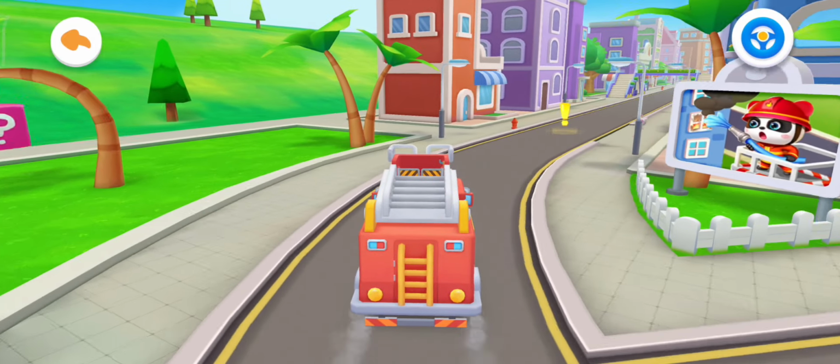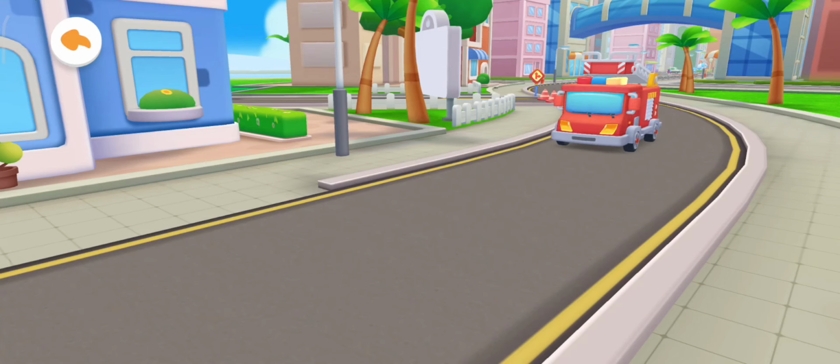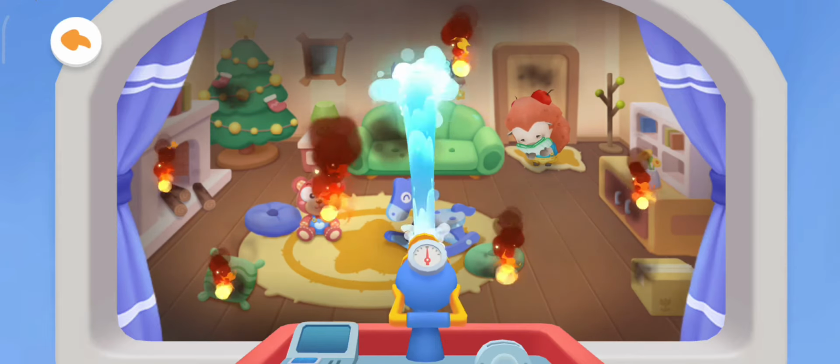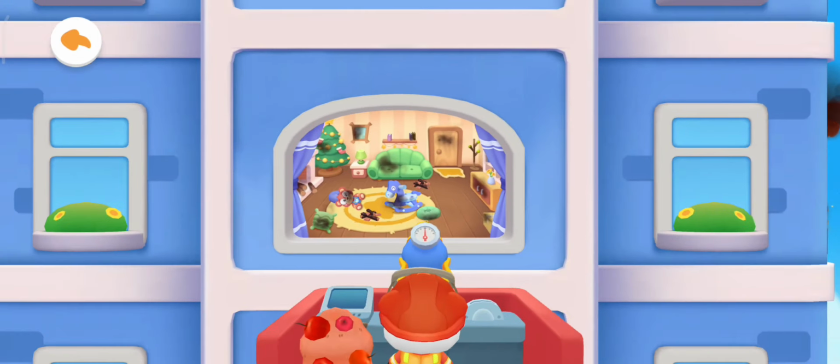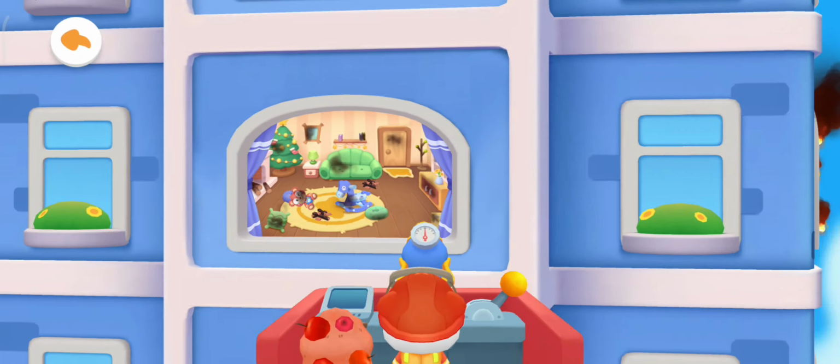Don't be afraid, Bunny. Firefighter Kiki is here to put out the fire. There is thick smoke inside the house. The person trapped needs a wet towel. Drag the towel to the trapped person. Slide the water gun to put out this terrible fire. Slide the joystick to extinguish the fire on the other side.